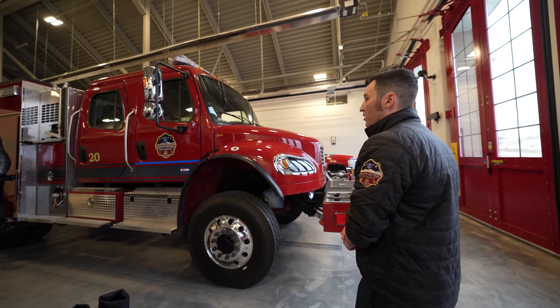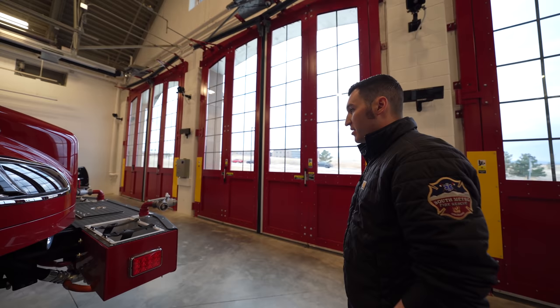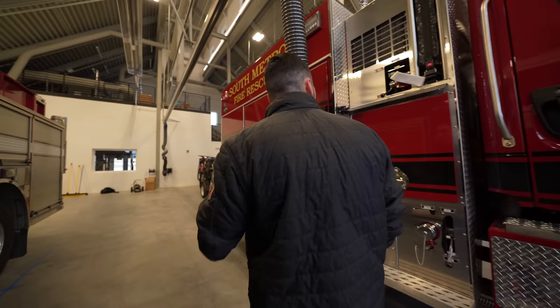This is a Type 3 engine. We'll use this on any wildland deployment or anything like that. This is a wildland house, so this is going to be one of the first units to deploy on a wildland fire. We can also use these if we have big snowstorms or anything like that. We'll basically take all of our gear, put it on this brush truck, and then we will respond to calls in the brush truck.